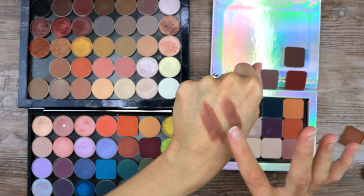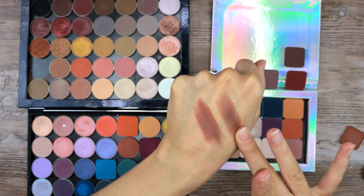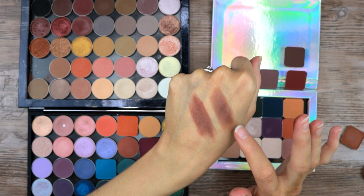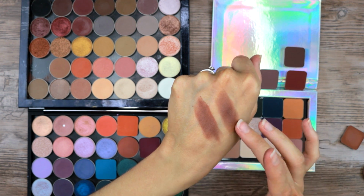This is the old one, this is the new one. I feel like they're pretty similar. I should probably moisturize my hands a bit. This one is a bit more cool tone, not gonna lie. A little bit more cool toned, the new one.